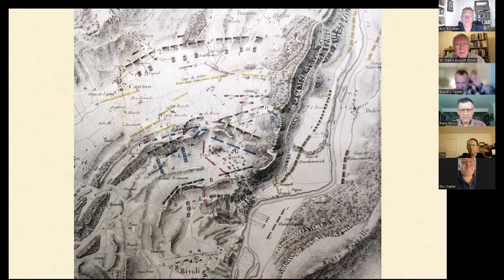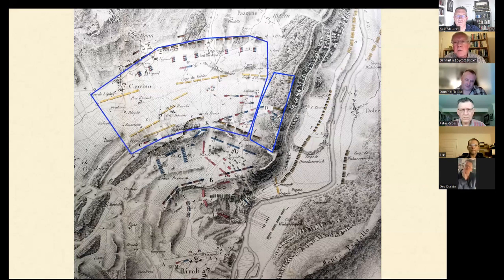Let's look at Rivoli itself. The field has a number of main areas of combat, of activity, which are relatively different, in some cases very different in terrain. This area, which I've just outlined in blue, is the San Marco area. This is where the fighting started before dawn, and it's a mountain slope. You'll see photographs. Very difficult terrain.